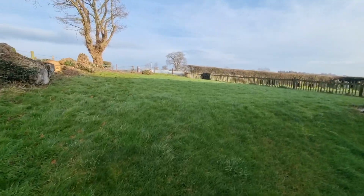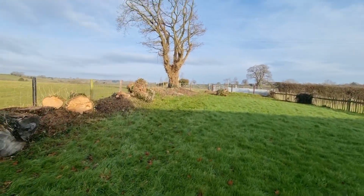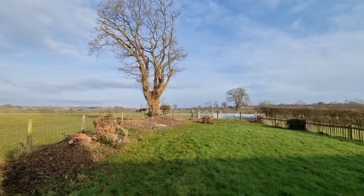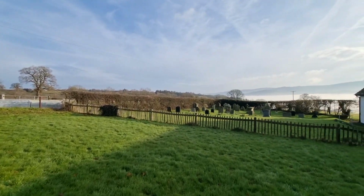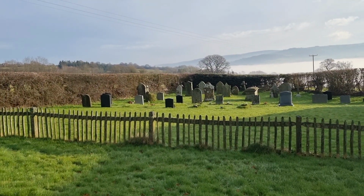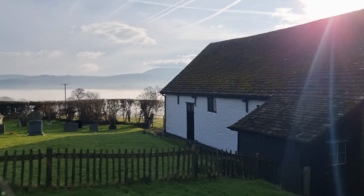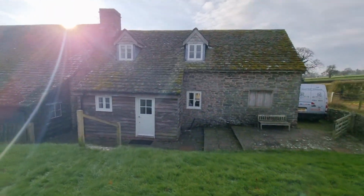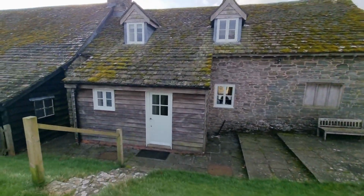Got a nice back garden. Again, you're not overlooked by anyone. It's all fields. Got a little graveyard next door because of the church or the chapel. Right, I'll take you inside.